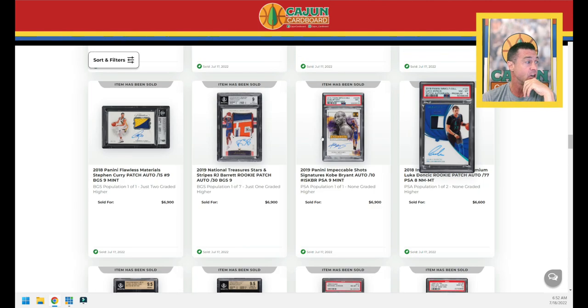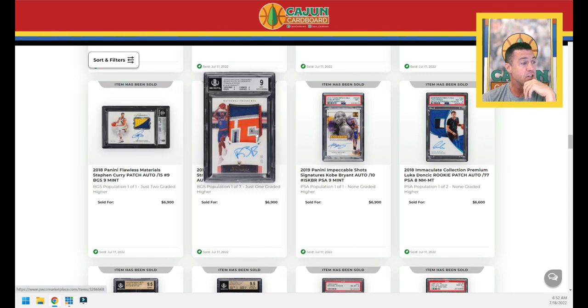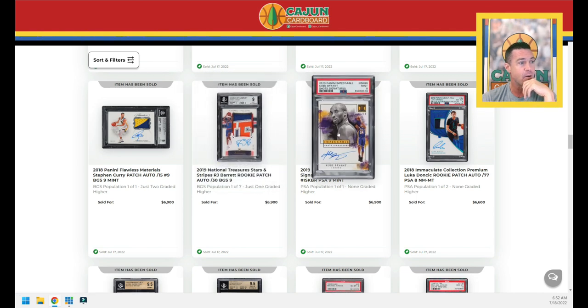Sells for $6,900. Steph Patch Auto. RJ Barrett Stars and Stripes thingy. Serial numbered to 30. He just initials RJB. Okay, $6,900 for that one.